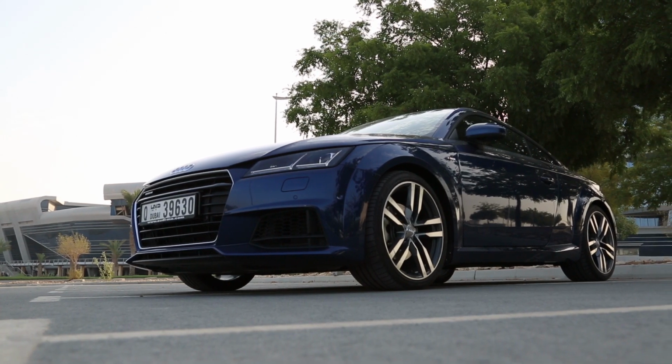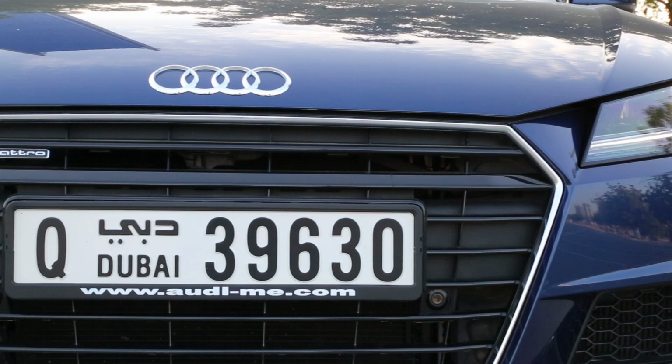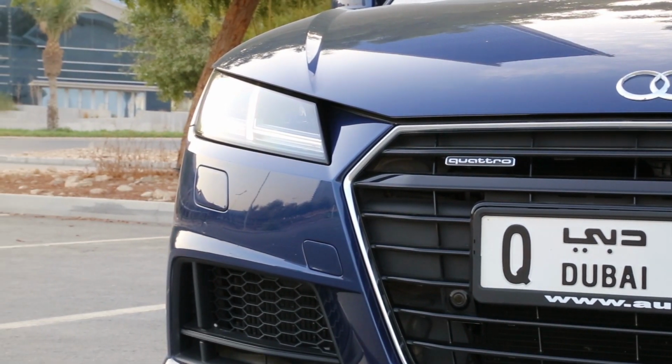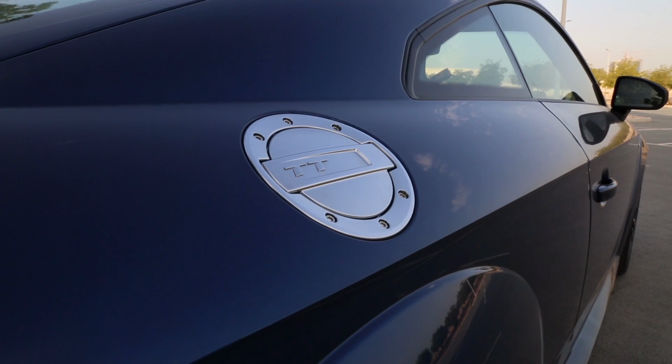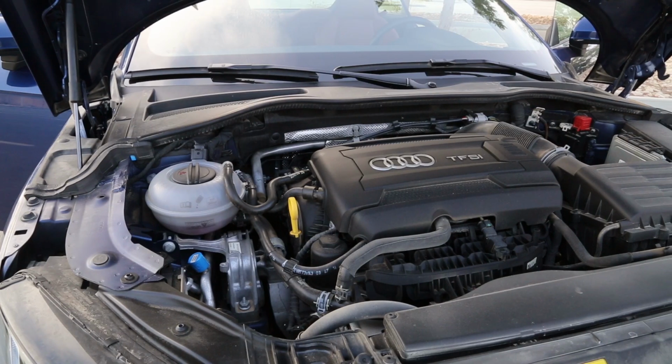It's priced at 219,000 Emirati dirhams. Now the Quattro of this car starts at 195, but the one I have is at 219,000 Emirati dirhams. Now the performance of this car is really amazing.